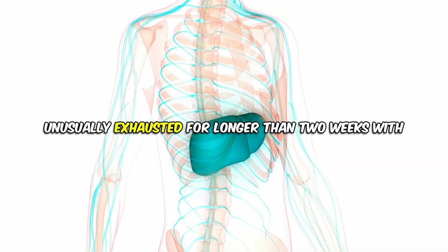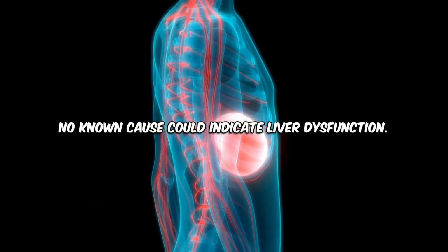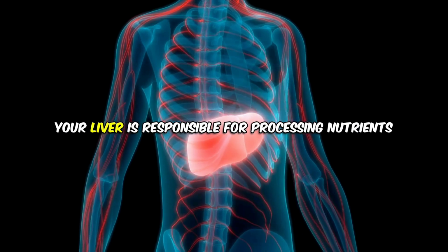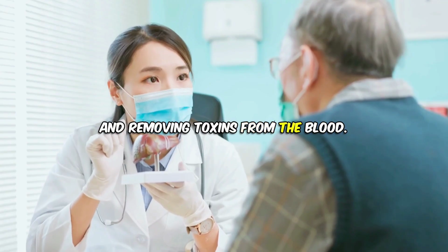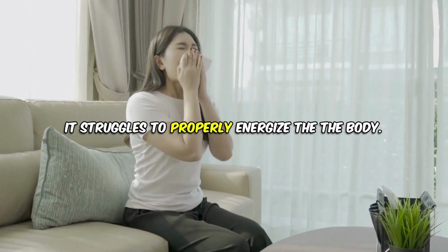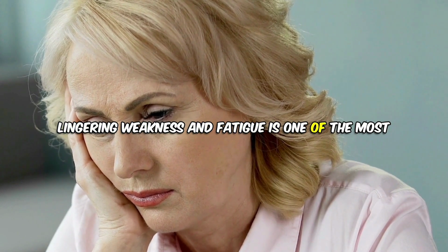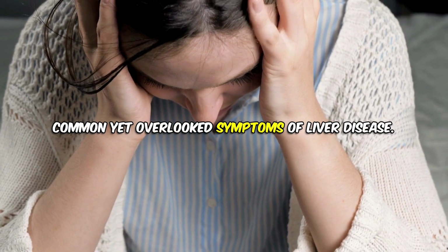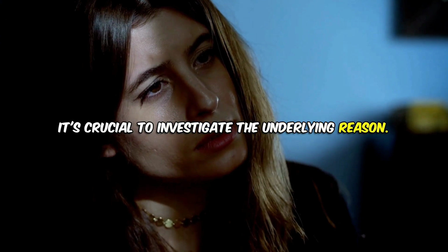4. Unexplained fatigue and weakness. Feeling unusually exhausted for longer than 2 weeks with no known cause could indicate liver dysfunction. Your liver is responsible for processing nutrients and removing toxins from the blood. When the liver is inflamed and damaged, it struggles to properly energize the body. Lingering weakness and fatigue is one of the most common yet overlooked symptoms of liver disease. It's crucial to investigate the underlying reason.